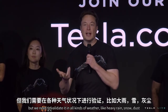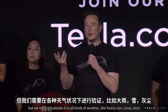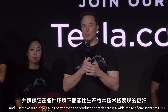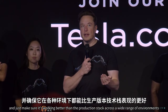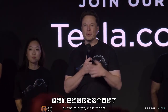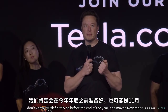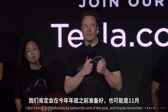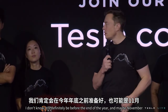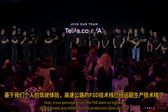But we need to validate it in all kinds of weather, like heavy rain, snow, dust, and just make sure it's working better than the production stack across a wide range of environments. But we're pretty close to that. I think it'll definitely be before the end of the year, maybe November. Yeah, in our personal drives, the FSD stack on highway drives is already way better than the production stack we have.